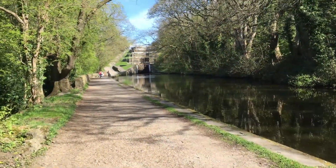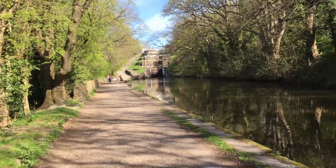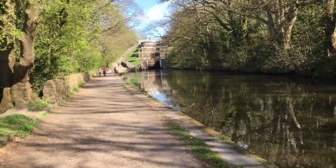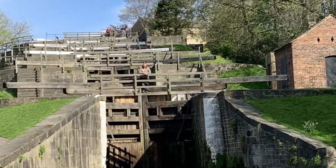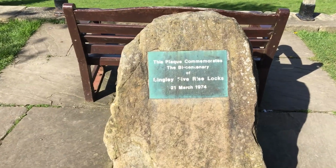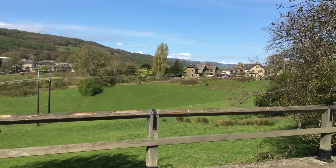After the 3 rise, it's less than half a mile to one of the 7 wonders of the UK waterways, the Bingley 5 rise locks. I walked ahead of Somerset so I could get some shots of the boat ascending the 5 locks. Here's a nice photo of the 5 rise with Yvonne on the bottom gate. Most people spend their time concentrating on going up and down the locks, but the surrounding countryside is well worth a look at.